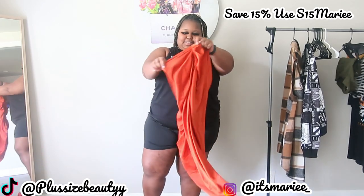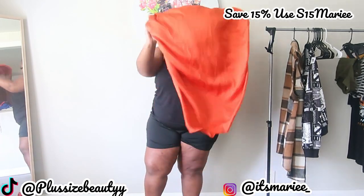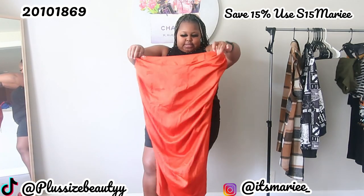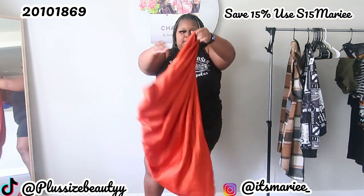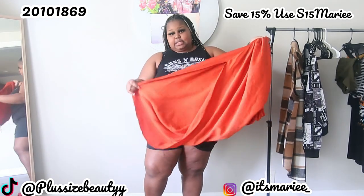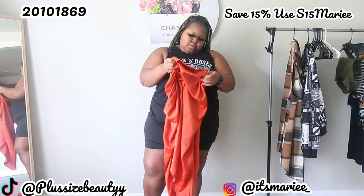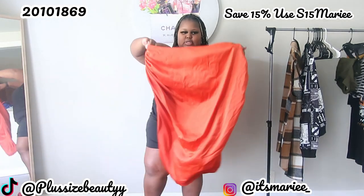But this, I don't know what this is. Oh, ooh. Okay, so this looks like a satin skirt, which I love me a good satin skirt. It has a slit on the side. Yep, this is in a 3X. It comes with a zipper on the side.